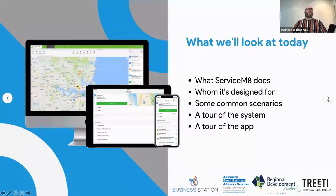Before we get underway, what we're going to look at today is a bit of what ServiceMate does, whom it's designed for, and some common scenarios that may be quite useful for you to be using ServiceMate on. It could be a tour of the system, and we're going to take a tour of the app as well. If I can get my screen sharing to work like I did yesterday with another system, let's hope it actually works.